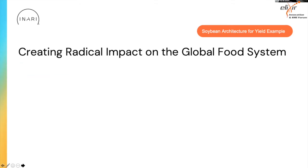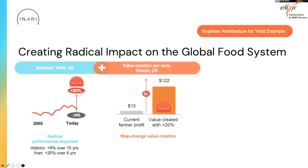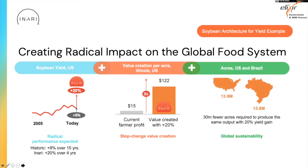Okay, so next slide. This is just an example of what happens, for example, for soy. We also work on other crops, but this is just an example for soy. The main problem that we have is that yield has been increasing a little bit for soy, but not as much as we would like. So we want to go up to 20% of yield increase, and therefore create more value for the farmer, and because of that also reduce the amount of land that's needed for soy production, which is very land intensive.